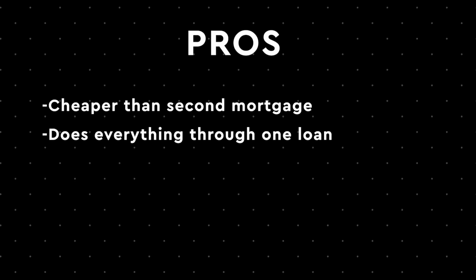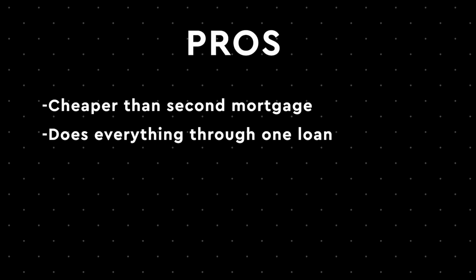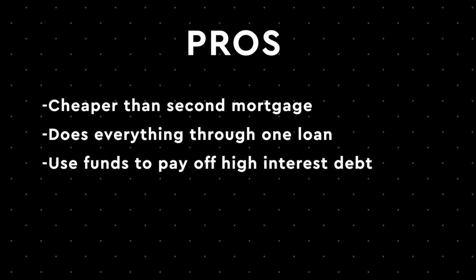Another way you could benefit from a cash out refinance is to use the funds to pay off high interest debt.